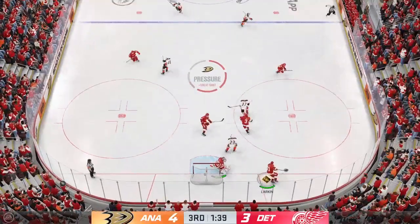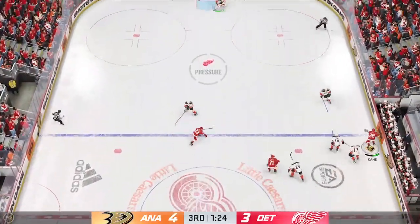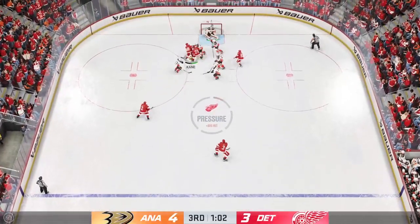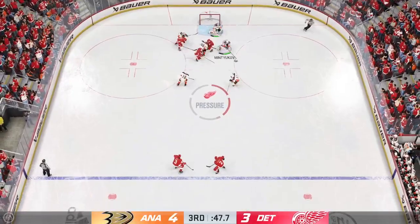Anaheim's got control of it now here in the offensive end. Kane's got the puck in his own zone. Taken here by Larkin. Pumps it away in his own end. Long jam in front, that's broken up. Oh, he got all of that. What a save by Gibson.